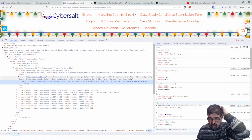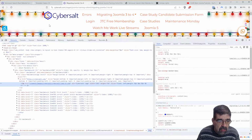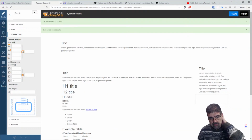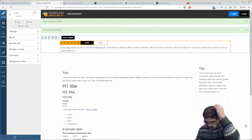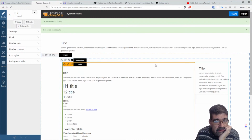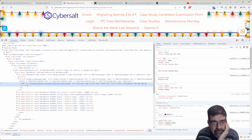Images, Cybersalt logo. This is the logo that is inside of the module that shows on the menu. Because there is no logo here, it's just the menu. Oh, Ira says, what about dividing the menu row in two and placing the logo to the left? Yeah, I don't mind that. Not quite sure what you mean by dividing it by two.